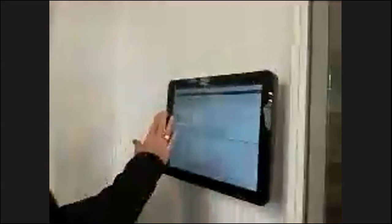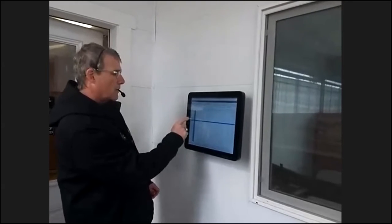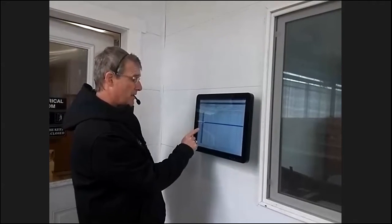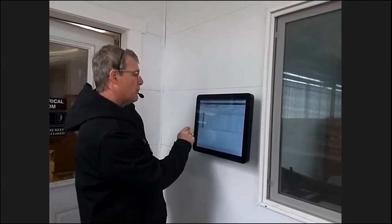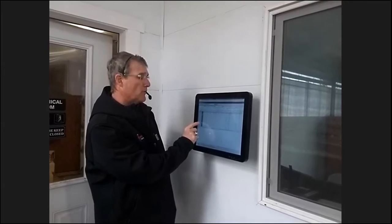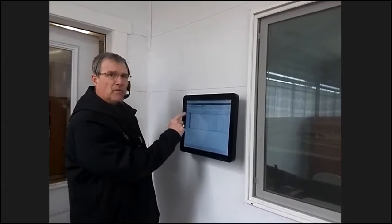In this system right here, it tells us which animals have drank their full allotment, which animals have some available to them but haven't come up to drink it. But most importantly, it tells us which ones have not drank that are supposed to, and they're marked in red. And these are the youngest animals that we have. These animals here are the babies of the babies.